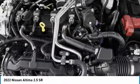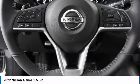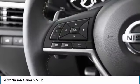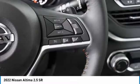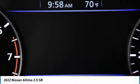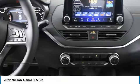Here are some of this vehicle's great options: aluminum wheels, remote engine start, brake assist, daytime running lights, remote trunk release, LED headlights, front performance tires, rear performance tires, driver illuminated vanity mirror, FWD.